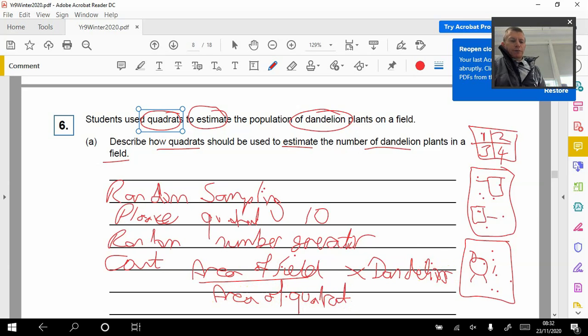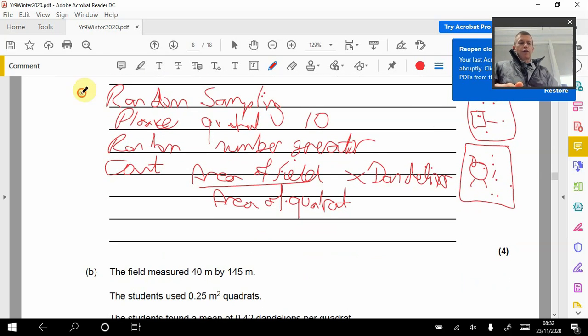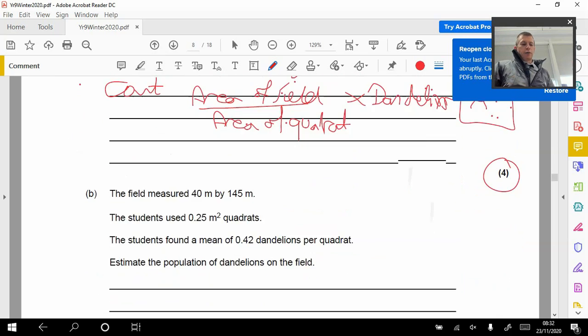Obviously, it might not always be dandelions. So if I fit 10 quadrats in my field and there's 2 dandelions in each quadrat, it's going to be 20 dandelions in my whole field. Right, good. I've written bullet points and I've got 4 points to match my 4 marks available.